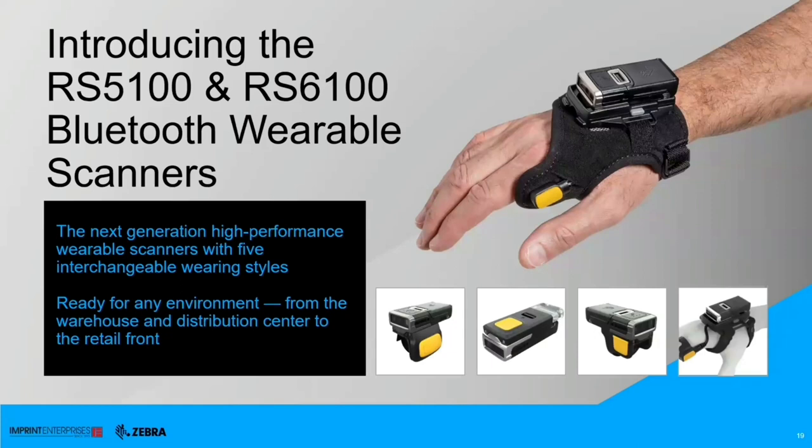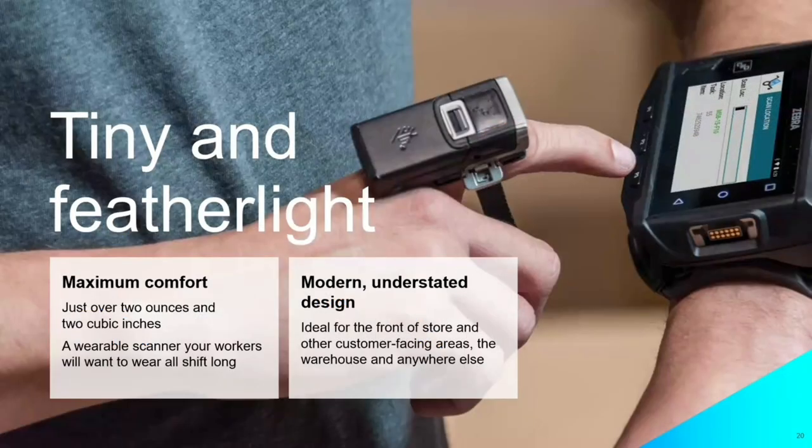When you think about a BOPIS picking use case, and pairing these to traditional handhelds as well as wearable computers. Just like the wearable terminal that goes on the wrist, you want the ring scanner to be as comfortable and lightweight and easy to wear, so that end users are happy to adopt the wearable technology. And with both the RS51 and RS61, they're tiny and feather light.